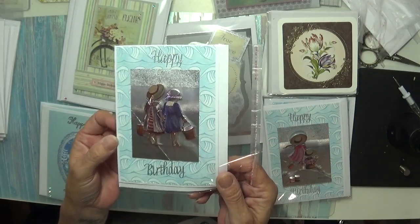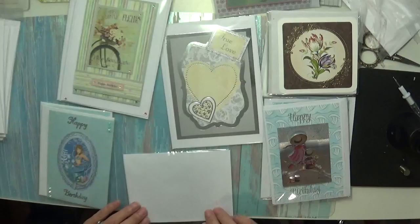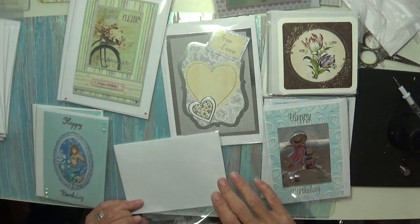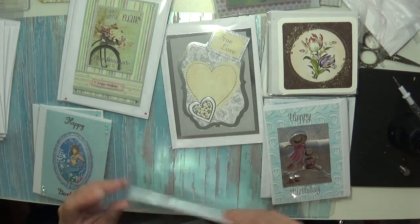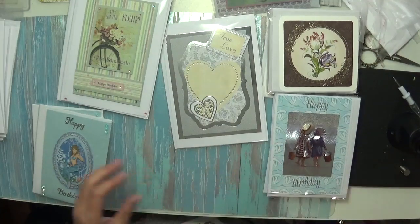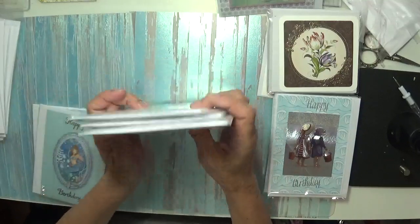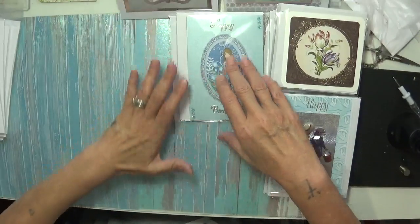Absolutely stunning with the hair. Another happy birthday. I love these ocean wave backgrounds. Anything nautical I love. The seaside. And, oh, just gorgeous. Beautiful. Absolutely beautiful. So let's stand these up. Pop them there. Just trying to arrange them into piles.